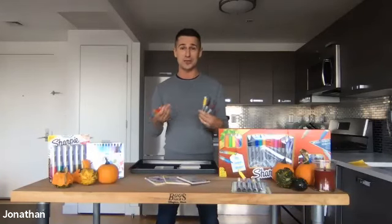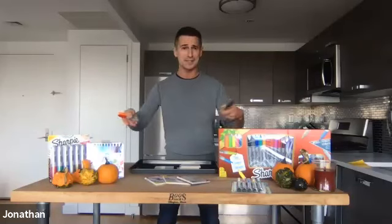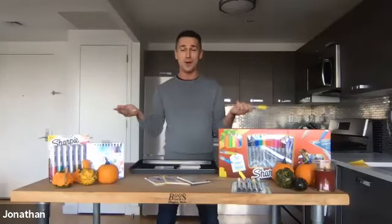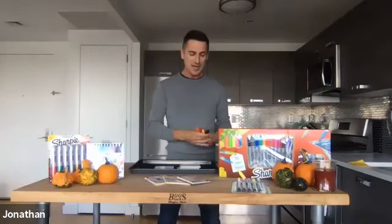Today though, since we're now into fall and the weather's starting to get a little chilly, I've got pumpkins in front of me, a beautiful cinnamon chai candle burning. Why not create some fallish coasters, right?